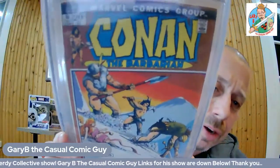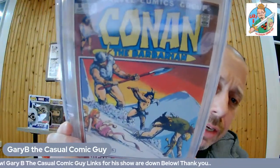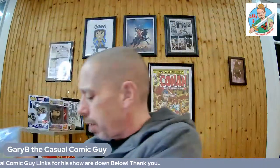So right here is the Frost Giant's Daughter, which is a great adaptation. Now, we were talking earlier about favorite storylines. I don't have that comic out, but issue 21 adapted Red Nails, which is an incredible Robert E. Howard Conan tale with him and Valeria. And it is, to this day, my favorite prose to comics adaptation. It is absolutely amazing.